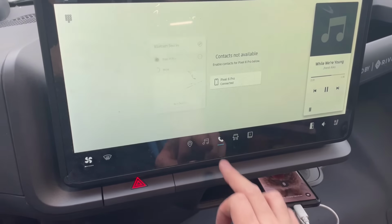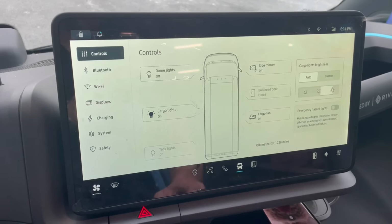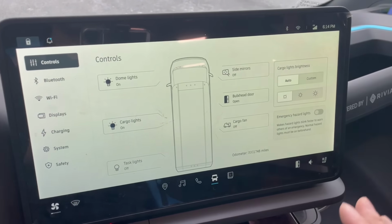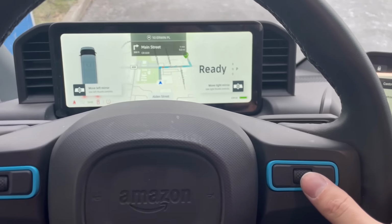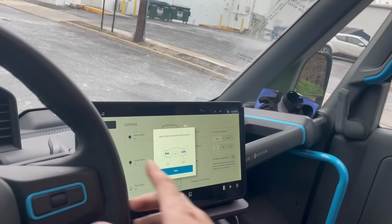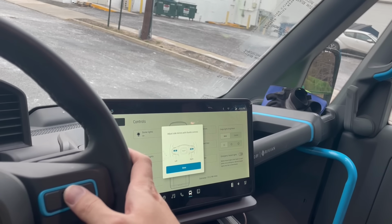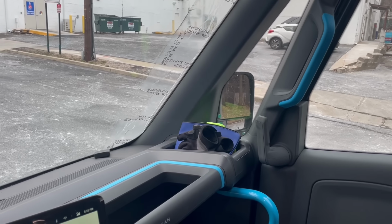You can call people through your Bluetooth phone. I didn't connect my contacts, but this is what it would look like. And this is the main menu that you'll be using in the morning. So to control your side mirrors right here, you can do that. And this is what the buttons are for. So if you look at my mirror and I'm gonna go up, it's gonna move up.